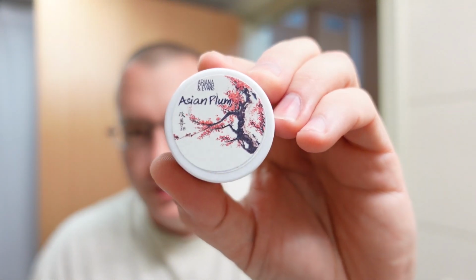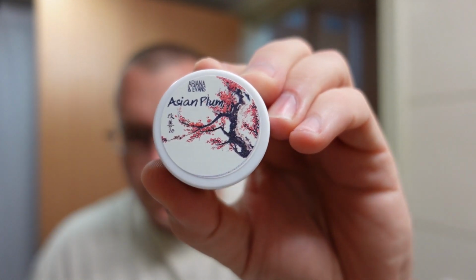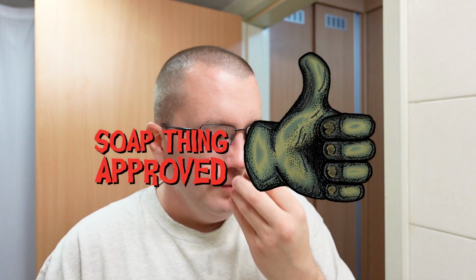Okay, let's talk about Ariana and Evans Asian Plum. This is good enough for me to buy a full-size tub. Oh yeah, this one is definitely a grand slam, especially from Ariana and Evans. This one is a scent that will never get old. Never ever. It's a really pleasing, hard to hate kind of scent.